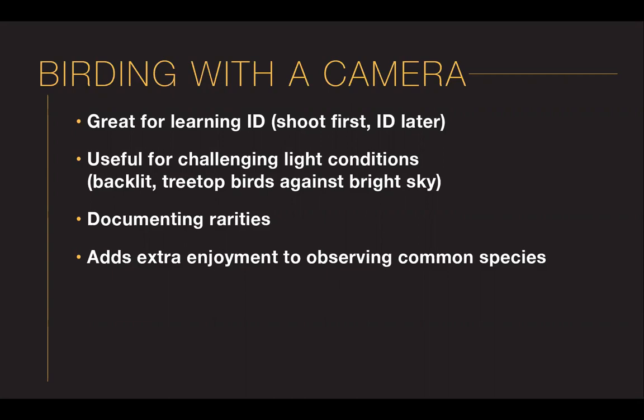It's great for learning shorebirds, for example. That's how I spend a lot of time going over the nuances of shorebirds and fall warblers and things like that that aren't super obvious. I would take a picture and not really worry about it in the field and not stress myself out, and go back, and it started to improve my field skill as well. It's also great if you have warblers bouncing around up on the top of the trees against a bright sky. You can overexpose them and reveal detail you can't get with binoculars.